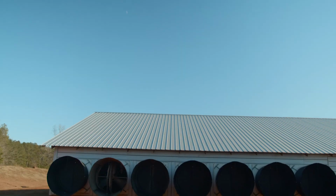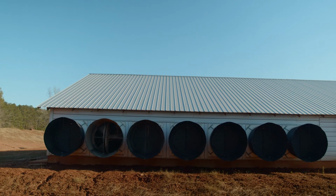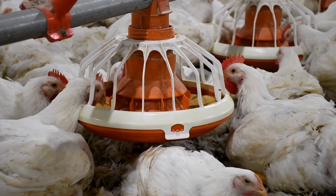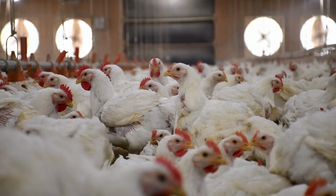Last but not least, larger houses tend to have a lower initial cost, both to build and to equip, than the smaller houses built in the past. We're building these houses to gain control over the environment, because if we have control over the environment, we'll have control over the bird comfort, bird welfare, energy cost, and production of that bird. So it's all about keeping conditions right for the bird.